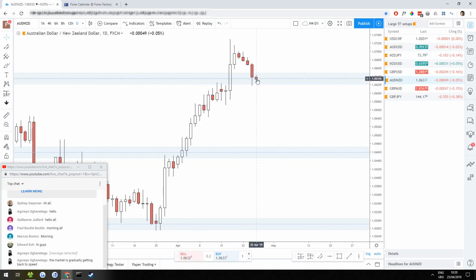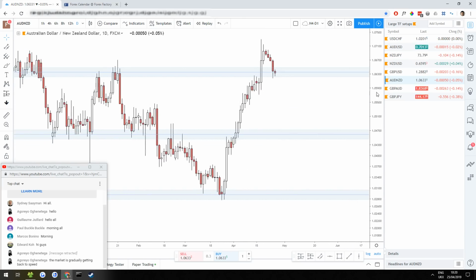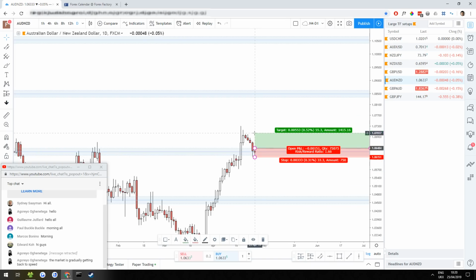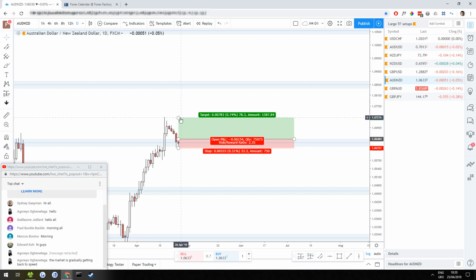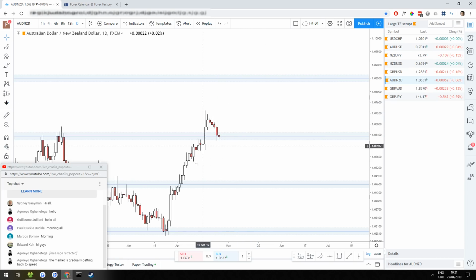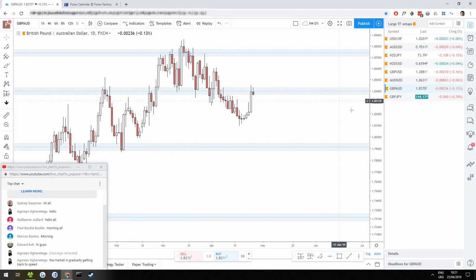AUD New Zealand is stalling out on support right now after this big strong move up, so we could be seeing a continuation of this move. How I would normally trade that would be having an entry there, stop loss around here. Initial target would be at the highest point it reached, but obviously with any continuation, you can extend that target far beyond. It's not a fantastic setup, but it has some potential. I'm going to wait for this one on the daily also.